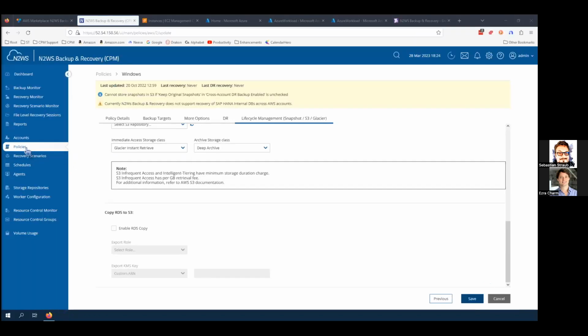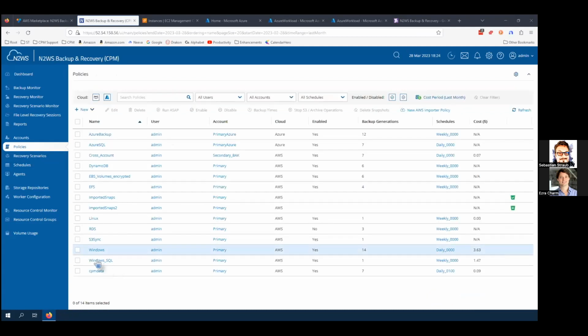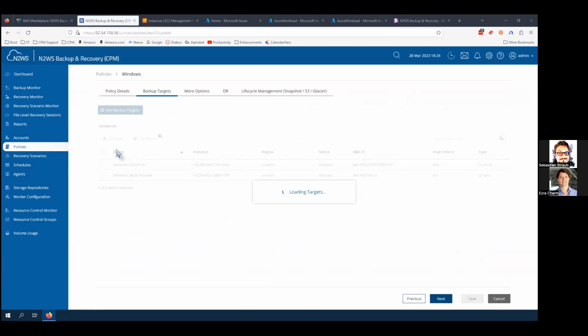So the first thing is, if we go back to our backup policy here. If I go into my backup policy, as I said, I'm choosing to perform backups on a daily basis. And here I can choose which resources we're backing up.